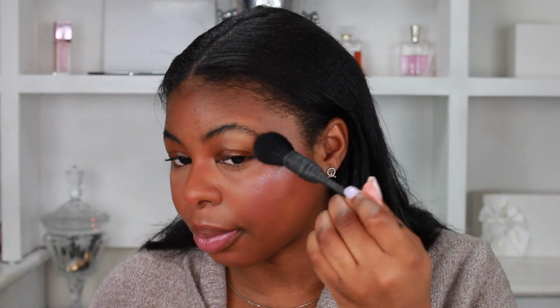Just because my face was looking a little bit matte and I felt like it looked weird to have a matte face and then the super dewy highlighter. Yeah, I feel like it looks a lot better now with the setting spray. I'm going to take this tapered brush and just blend it out. I don't think there's anything else to do. It's this really pretty icy diamond highlighter.